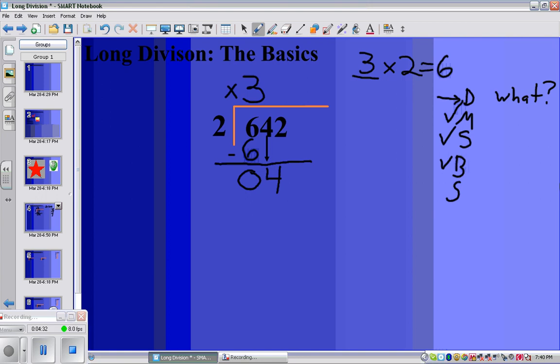Now it's time to start over. Start over simply means go back up to the top and ask the what question again. And we are going to repeat this over and over again until we've used up all the numbers. So I'm going to go back up to the top and ask myself the next question. That question being, what is 4 divided by 2? Or what times 2 equals 4?